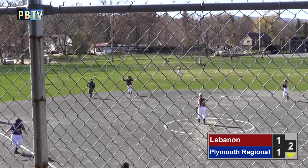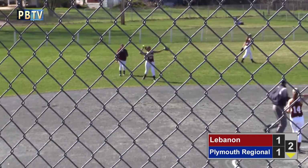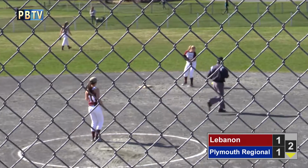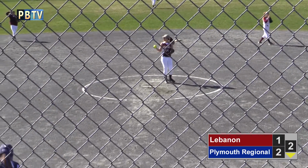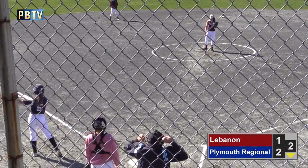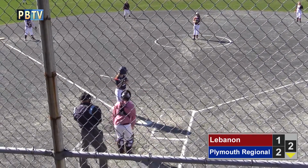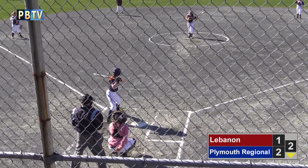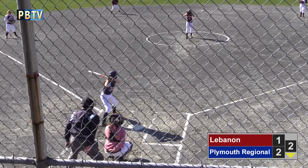Hit high into the air. Shortstop will make the call. And unable to come down with it, so she'll get to first base. And Aubrey Johnson will score, so Plymouth has the lead just like that. Pat, what do you think of that mistake by the shortstop? For the fielders, they have to get out there. They have to call it out. They didn't call it out, and there was confusion there. If that didn't happen, I think Plymouth would have been in more trouble than they are.